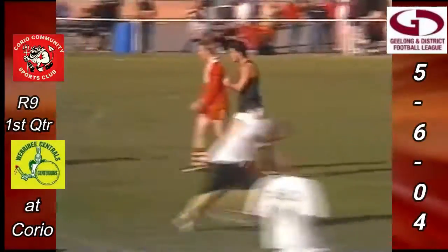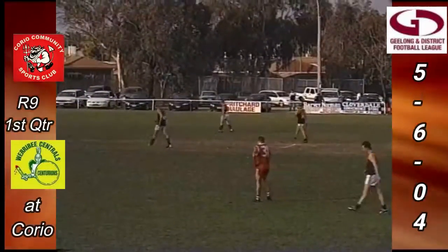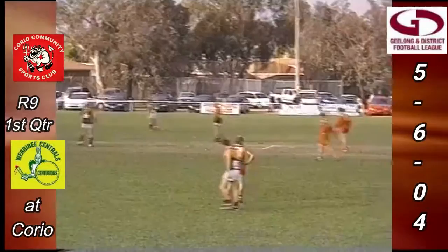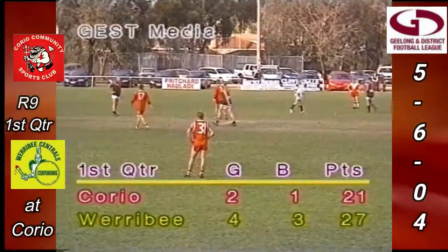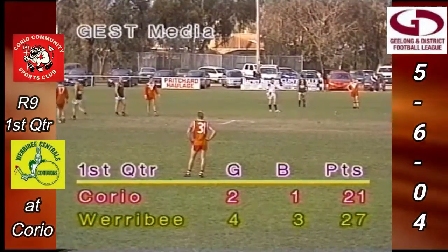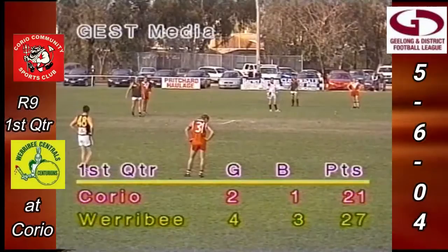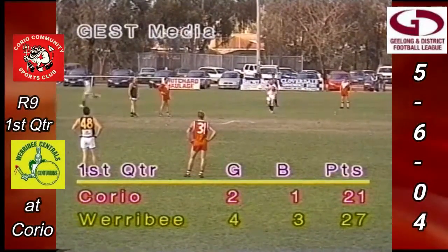Laurie, 24 minutes, quality of the game so far. Oh, very, very good. Werribee playing very well. They're kicking the ball a lot longer. Corio working very hard. They're putting probably more tackles on than Werribee, but they've got the footy, of course, so that's where the tackles are going to come from. But look, this game's going to be a great game, and it's only first quarter yet, so they've got to run out the 4, haven't they?